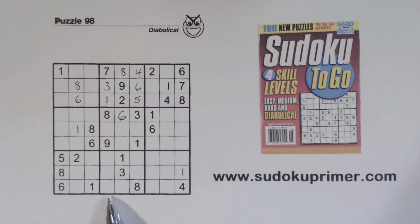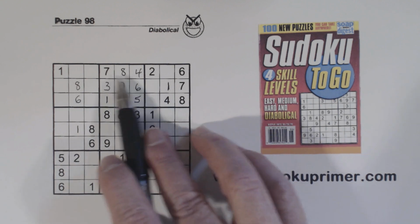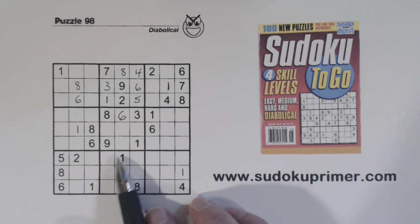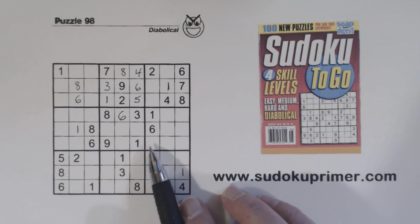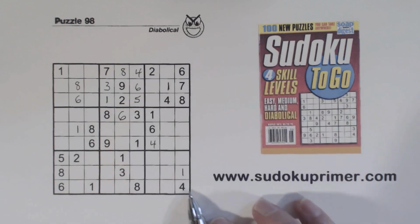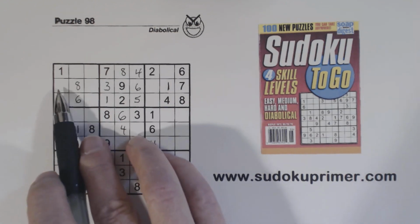All right. So let's see. I think I was looking at 4s here. So 4, 4, 4. 4, 4. Okay. There's a 4 right there. And I think that makes that a 4. We got a 4 here. Ghost 4 is there. That makes that a 4 right there. Then 4.